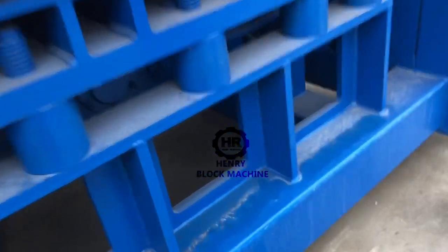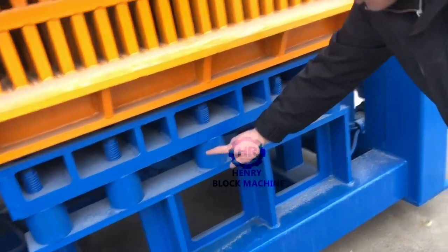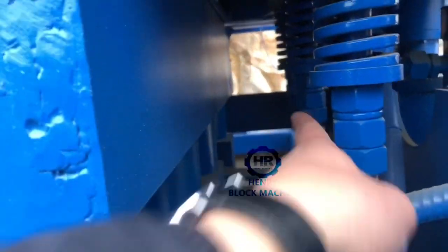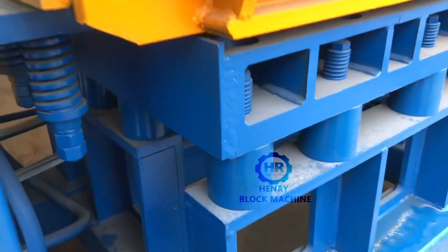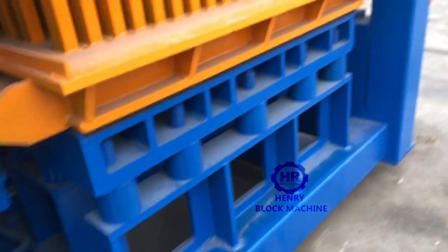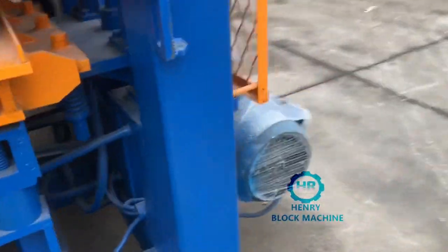And also we use 1, 2, 3, 4, 5, 6, 7, 8, 9, 10, 11, 12, 13, 14 pieces of nylon columns to reduce the vibration force onto the ground directly. So we can decrease the vibration force.